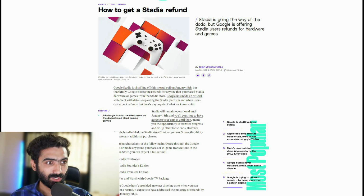Google Stadia is shuffling off this mortal coil on January 18th, but thankfully, Google is offering refunds for anyone that purchased Stadia hardware or games from the Stadia Store. Google has made an official statement with details regarding the Stadia platform and when users can expect refunds, but here's a synopsis of what we know so far.